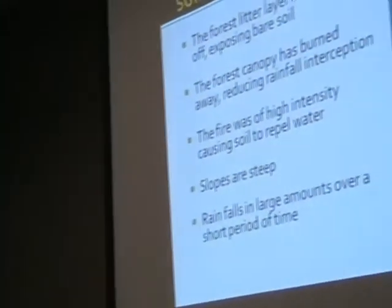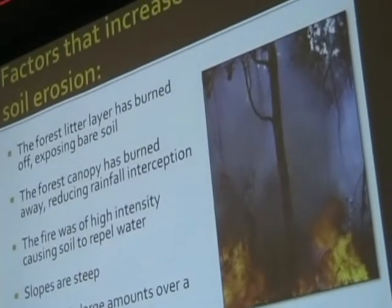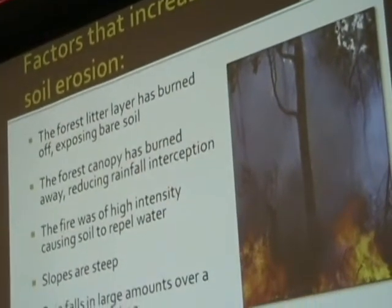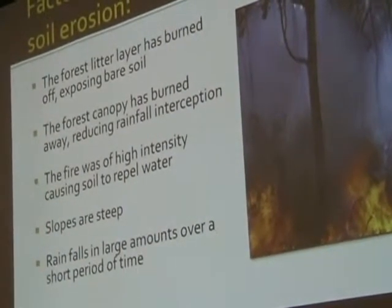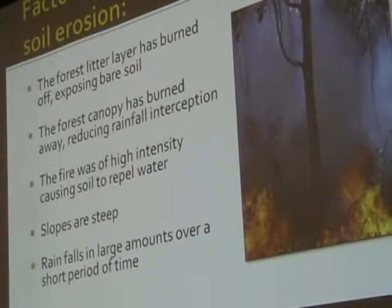So what factors do we expect would increase the risk for any given site to face increased erosion issues? The first one, as I said, is if we remove that vegetation, especially starting on the ground. Let's say it's a lighter fire, so we just remove the ground cover. Well then we have no stabilization for that soil at the ground base. If the fire is severe enough that it burns the forest canopy, then we lose that rainfall interception protection for the soil. So if we have exposed bare ground, if the canopies burn up, based on our fire severity here, we're going to be looking at increased erosion potentials.